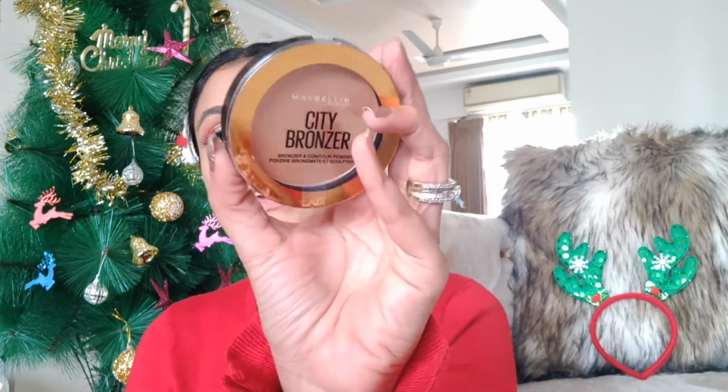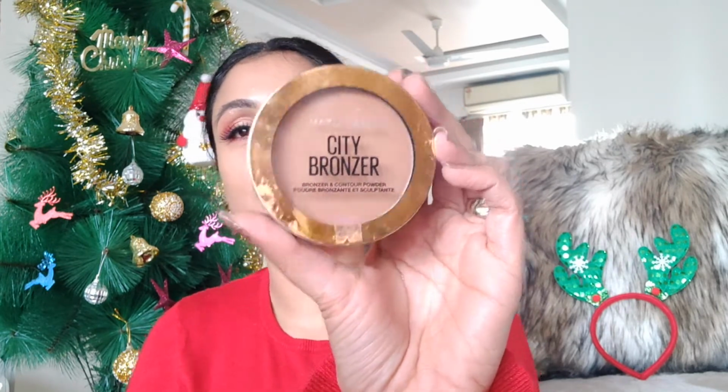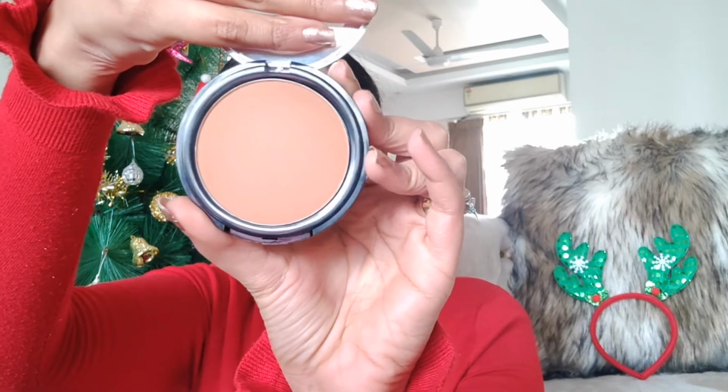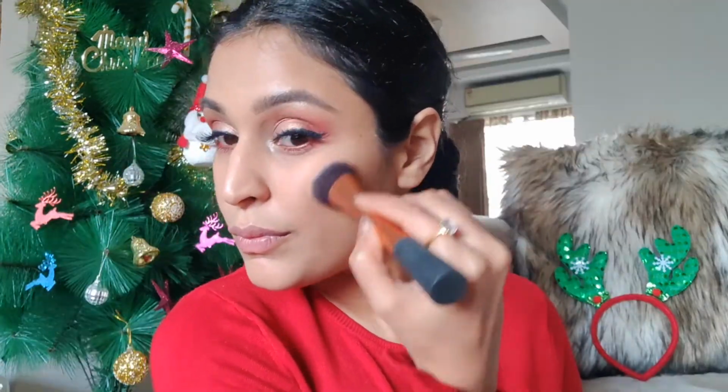I'm going to bronze my face now, and I'm using the Maybelline City Bronzer. It's a beautiful brown orange shade. I'm in the shade Deep Cool 300. With the Real Techniques face brush, which I always use for my bronzing, I'm going to be dipping in generously and going in the hollows of my cheeks and blending this upwards. Beautiful bronzer, very creamy.